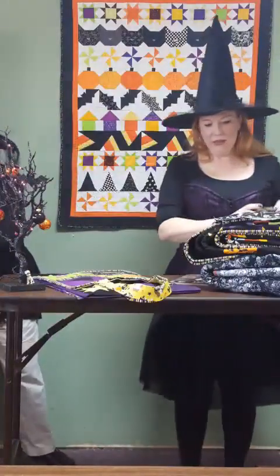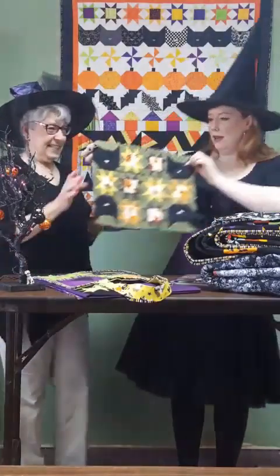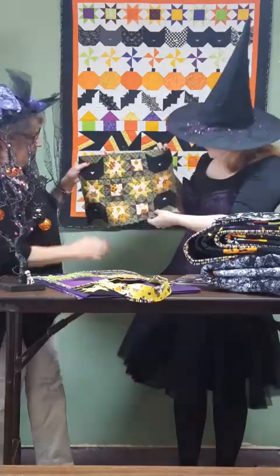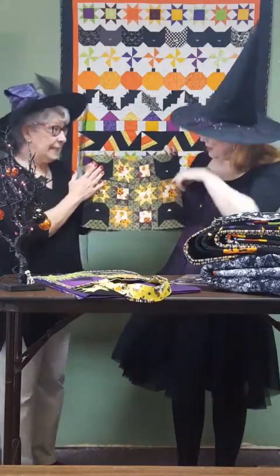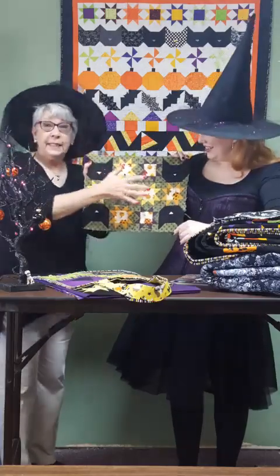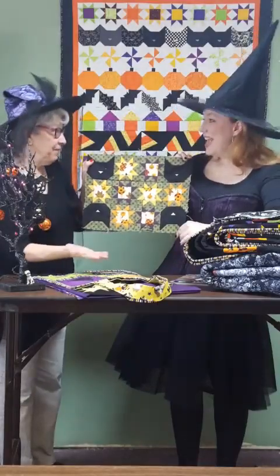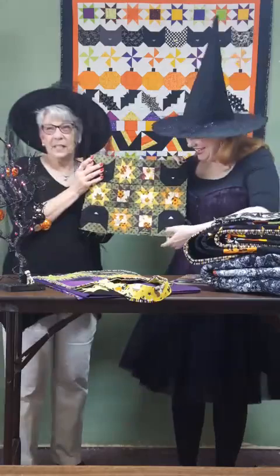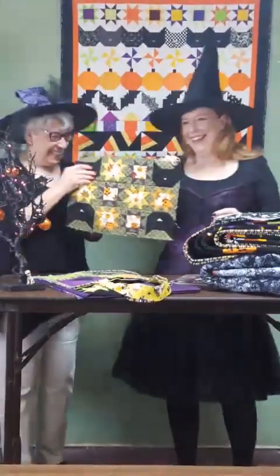All right, and now we've got a couple of really cool in progress blocks. Yes. So this one is Vanessa's. It's got little cats. Vanessa has a kitty cat, and Vanessa loves her kitty cat. She told me that this is going to be underneath her kitty's dish. Something special for the little kitty for Halloween. A little mug rug for the cat. Exactly. Love it.